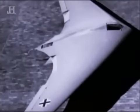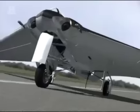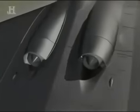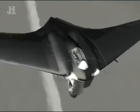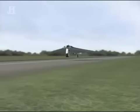Another of Reimar Horten's designs was the HO-229. Built of wood, and with its engines housed in the wings, with their exhausts vented on the top of the wing, this aircraft would have been extremely difficult to detect. Also, if it could have flown, it would have had a top speed of 620 miles per hour, the fastest aircraft in World War II.